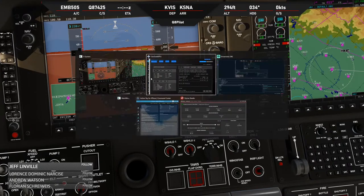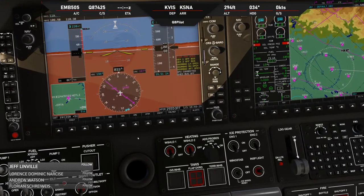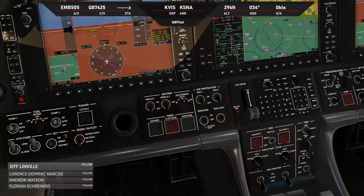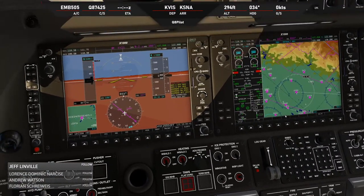And let's check our altimeter. Altimeter is 29.91, which is already set. Everything is set here. Altitude is set. Everything is looking pretty good. All right, engine ignitions to auto. And everything else is looking pretty good now.